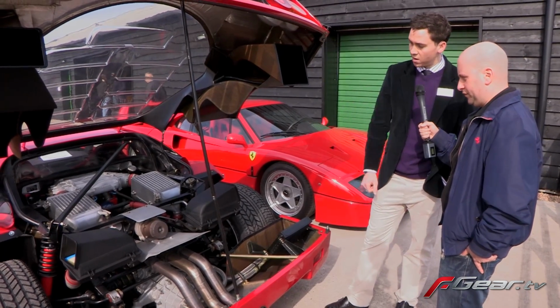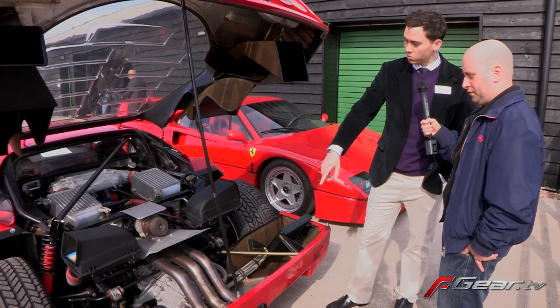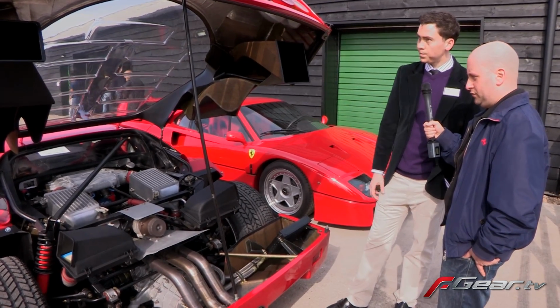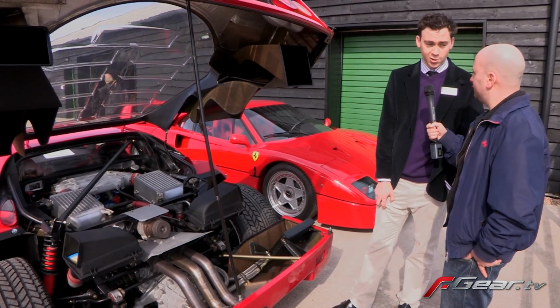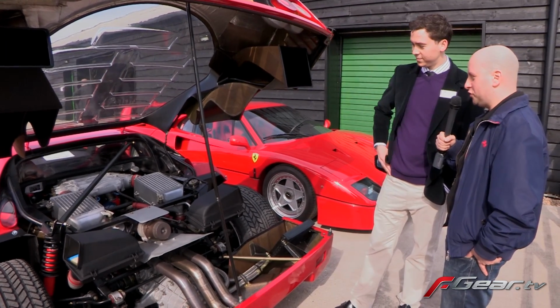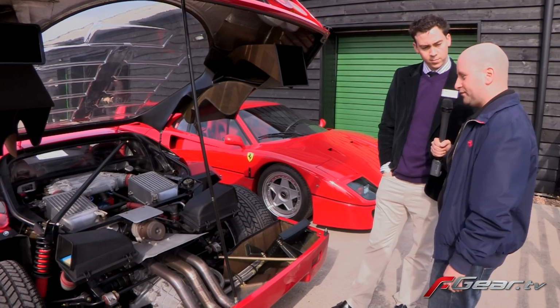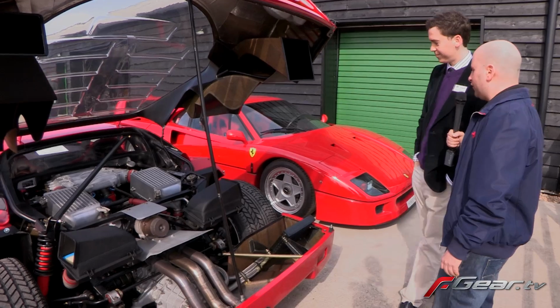Gearbox is mounted at the back of the engine here. As you can see, we've got straight through exhaust on this car. Big intercoolers on the top of the engine. And yeah, a great engine. It's huge. The tyres, the wheels. Now, they're looking rather large.